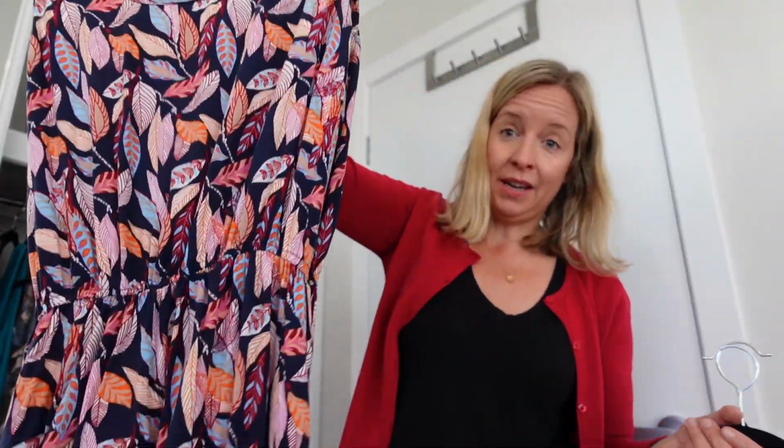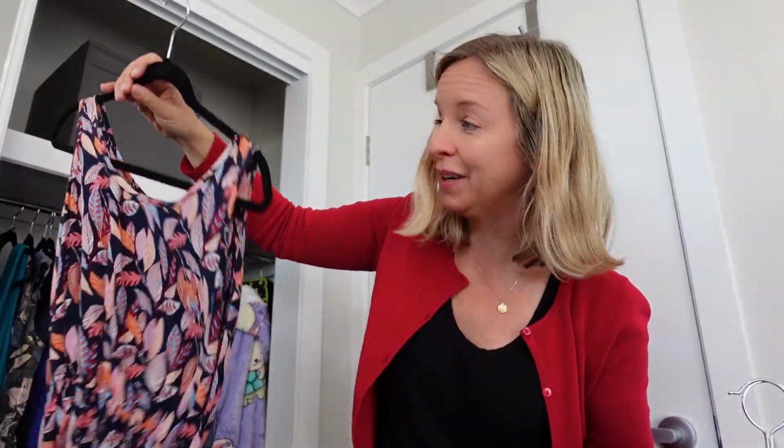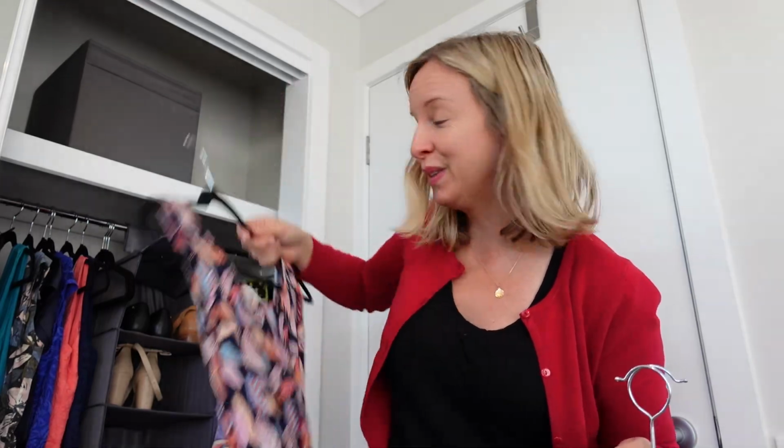This one, however, I love. It is soft, non-wrinkly. I bought it in Thailand a really long time ago. It's probably getting to get rid of it soon, but I am holding on to it for another summer.